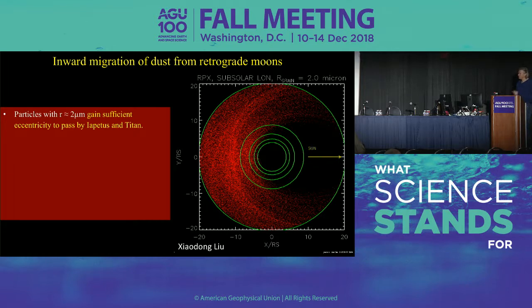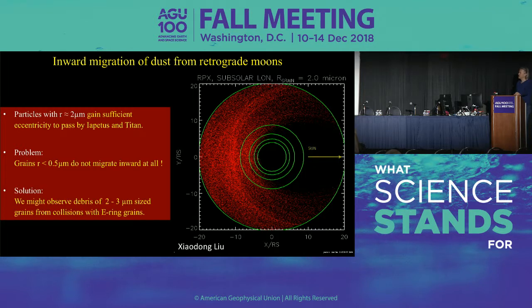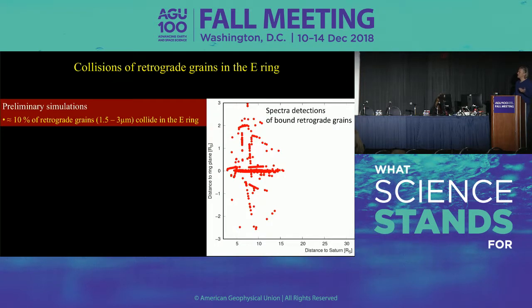But the problem, as you might observe, is, well, we see grains that are smaller than half a micron. And all models agree that such small grains can never migrate into the inner Saturnian system. So what we hypothesize is that we actually see collisions of these larger grains that find their way into the E-ring with E-ring grains that are prograde, of course, so we have head-on collisions, and we observe the debris in the smaller grains and get spectra from there.